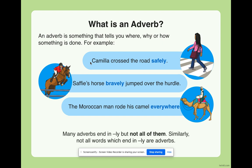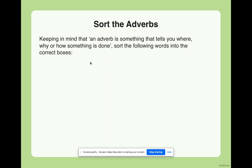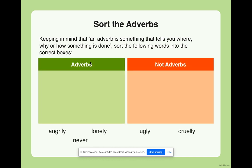Many adverbs end in ly, but not all of them. Similarly, not all words which end in ly are adverbs. Keeping in mind that an adverb is something that tells you where, why, or how something is done, sort the following words into the correct boxes. Okay, let's see if we can do it.